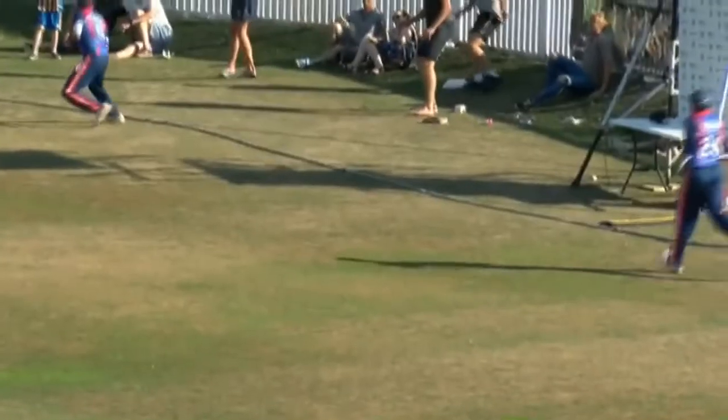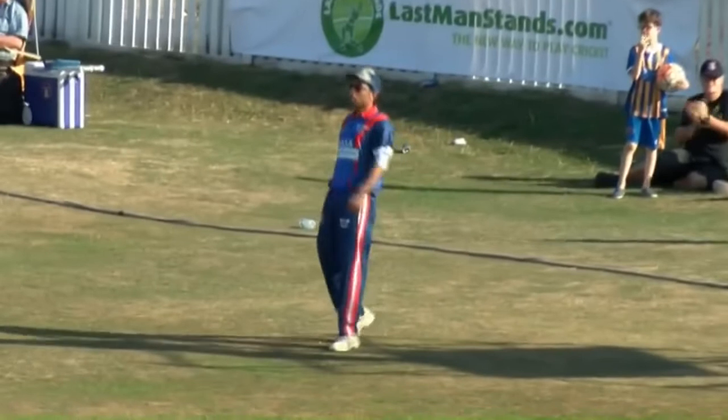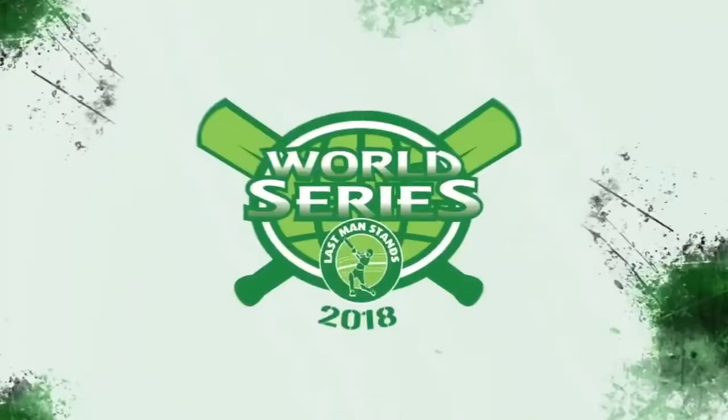I think Dougie Webster should have tried to go a bit straighter there, try to split the field a bit, but straight down the fielder's throat there, and he'll be disappointed with that.